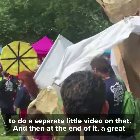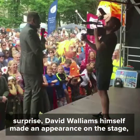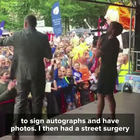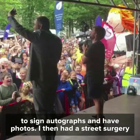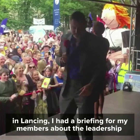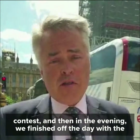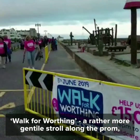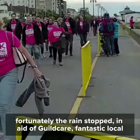And then at the end of it, great surprise, David Walliams himself made an appearance on the stage, and the kids absolutely loved it, and he stayed for about an hour afterwards to sign autographs and have photos. I then had a street surgery in Lancing. I had a briefing for my members about the leadership contest, and in the evening we finished off the day with the Walk for Worthing, a rather more genteel stroll along the prom. Unfortunately the rain didn't stop, in aid of Guildcare, our fantastic local charity.